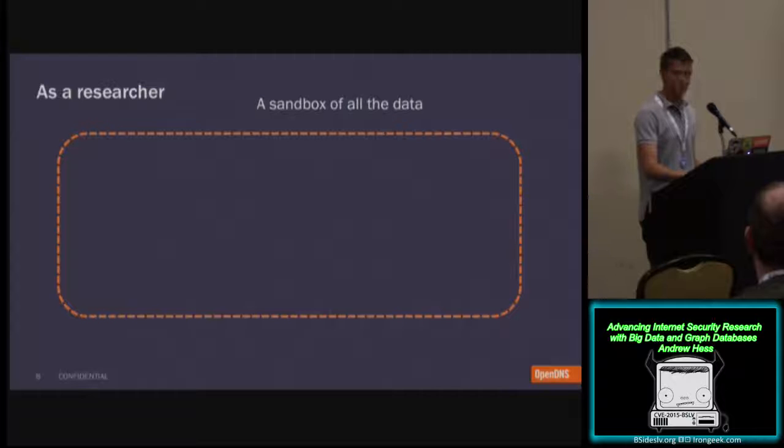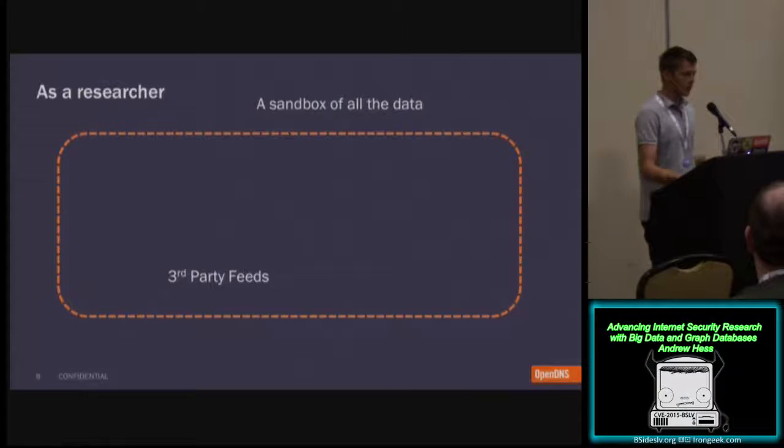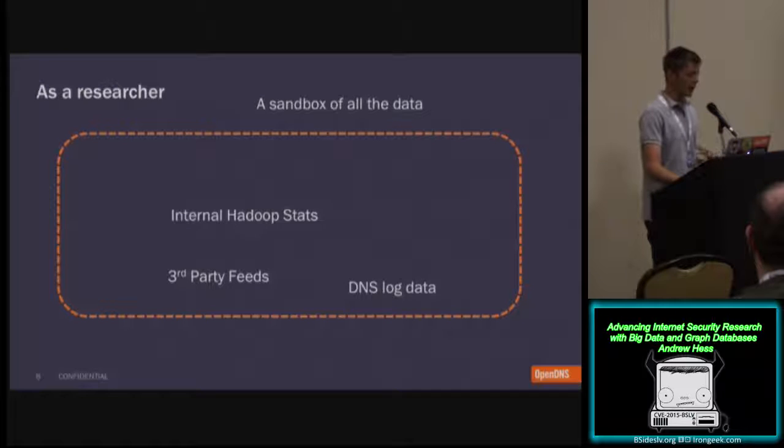So ultimately, it's a big sandbox of a lot of data. We can take in third-party feeds from sources like Kaspersky's feed or Mute, VirusTotal. They all provide really powerful lists of domains that we want to block. But we also can compute tons of data internally. These are taken from our DNS log data, and we can say, hey, these are the most popular domains based on percentage of people visiting compared with IP requests. We have all sorts of jobs like that.